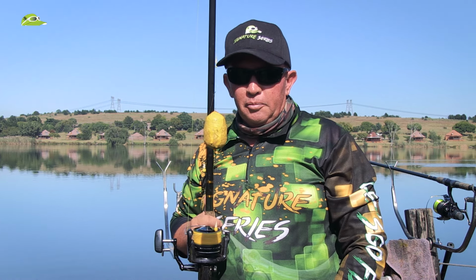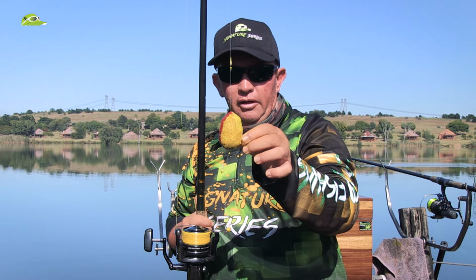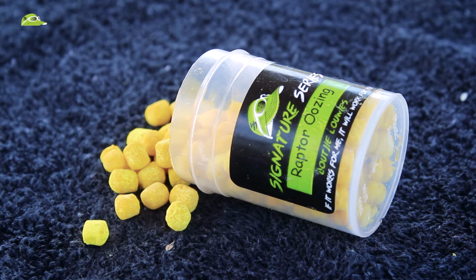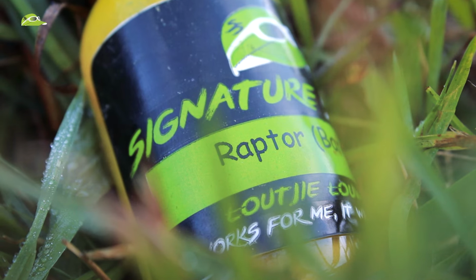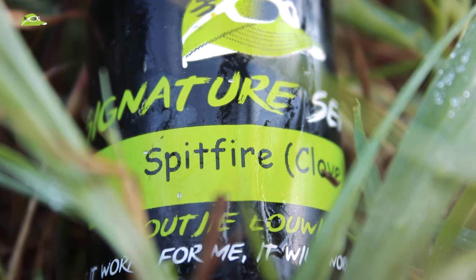My left hand rod, which is my deeper rod, is ready to go back out again. Exactly the same hook bait on the bottom hook, that hard Raptor float with a piece of white dough. On the top hook, the soft oozing Raptor float with a piece of white dough. And that yellow is my yellow Raptor. That red is our Spitfire, very potent clove dip. Works basically with every fruity dip in our range.